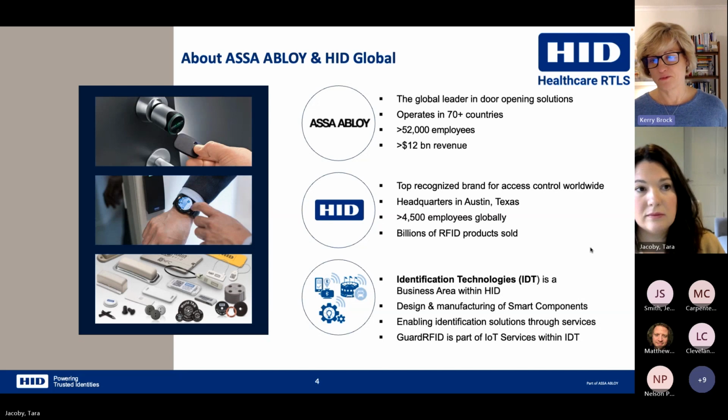That is a business area within HID, and we design and manufacture smart components. And both Connexient, which was acquired, Tara's company, and Guard RFID, which was my company, are part of the IoT services business area within IDT. So that explains a little bit about how we all roll together here.